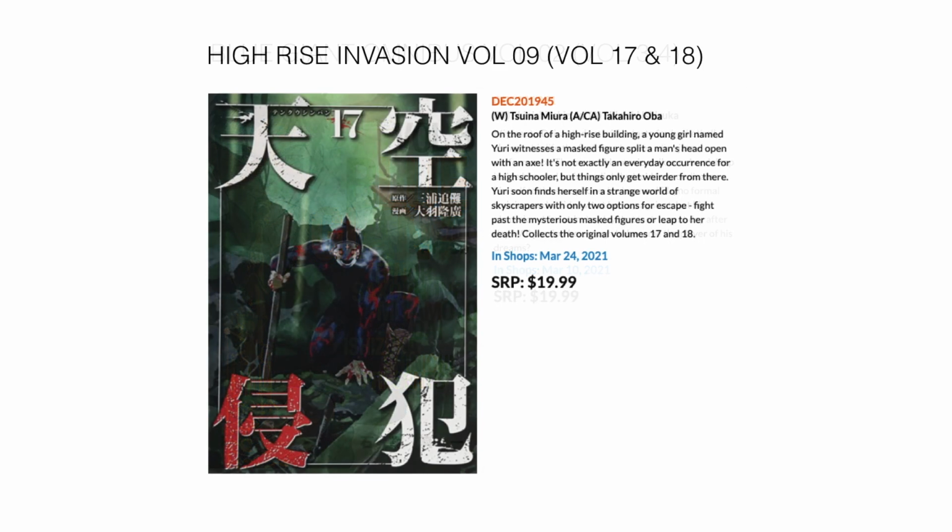Next, we have another omnibus version, even though it's not listed as an omnibus. This is High Rise Invasion Volume 9, and it includes Volumes 17 and 18 in this 2-in-1. Comes out March 24th and goes for $19.99.